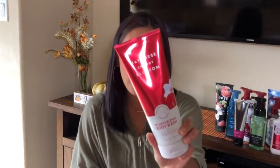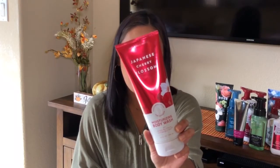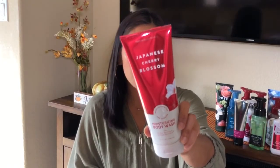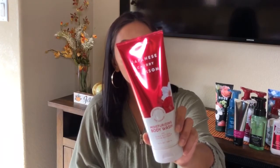Have you guys tried body washes from Bath and Body Works? I haven't, and I thought I would try it. Smells so good. And so this one's gonna be for me. I'll let you know how that goes, but it's supposed to be instant hydration for the skin, rich, creamy lather, amazing feel and fragrance. So hopefully I'll enjoy that. It has shea butter and cocoa butter.